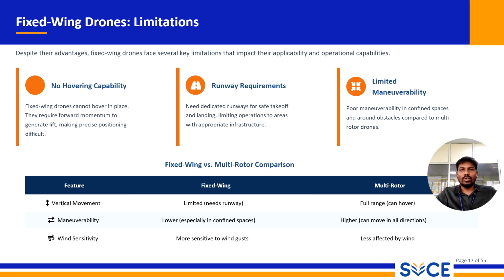This inability to hover leads directly to the next major logistical challenge: runway requirements. Because the fixed wing drone needs to build up speed to take off, it typically requires a dedicated runway, a long, flat, and clear strip for a safe takeoff roll. The same is true for landing. It needs to glide, and it should have enough space to touch down and slow to a stop.